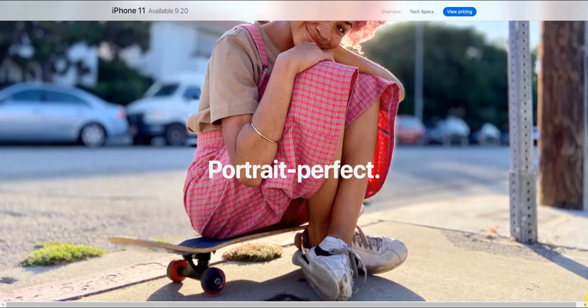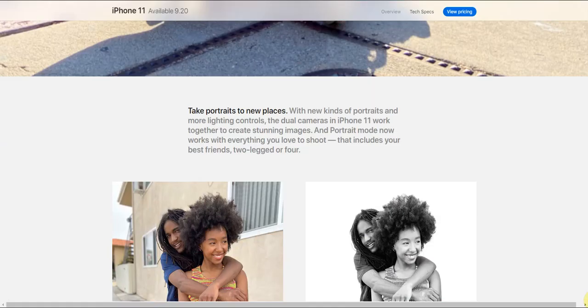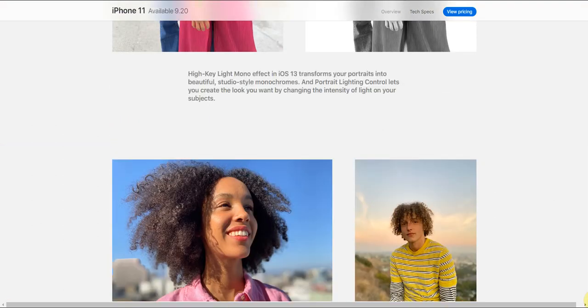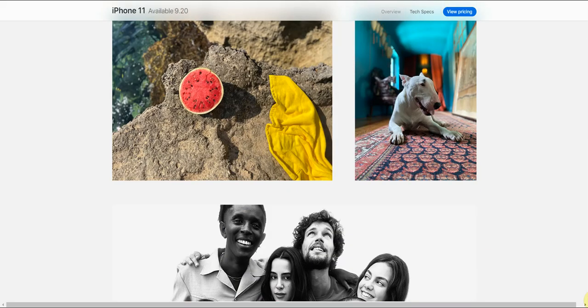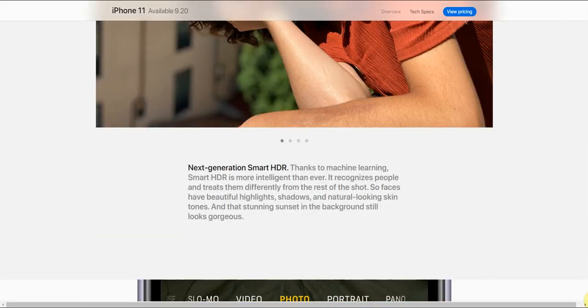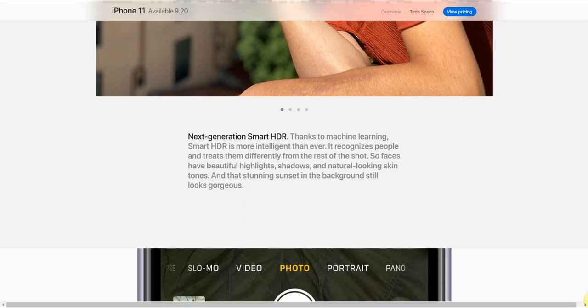It also has portrait mode, of course. Next generation Smart HDR. Thanks to machine learning, Smart HDR is more intelligent than ever. It recognizes people and treats them differently from the rest of the shot. So faces have beautiful highlights, shadows, and natural looking tones, and that stunning sunset in the background still looks gorgeous.